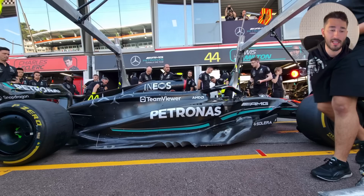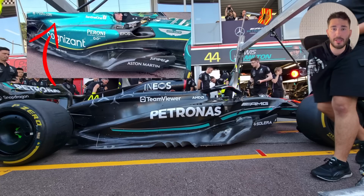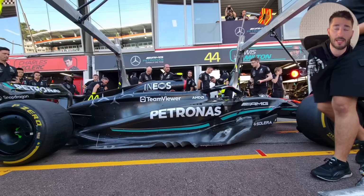So side pod, yes. But the actual gap between the engine cover and the side pod, they took that practically out of the notebook of Aston Martin. They have that really big gap there in between and it controls a lot of its airflow. I think this is the same thing they picked up on and a lot of other teams don't really run this type of design concept. A lot of people were also comparing it to the MCL60.